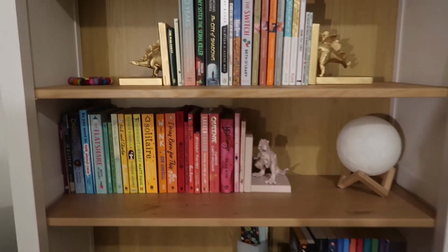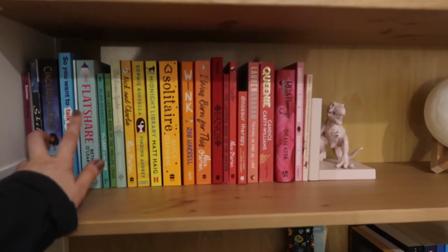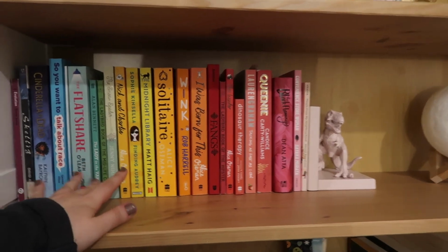Moving down to the rainbow shelf. So I definitely need to read some more green books and some more purple books, but this is how it's looking so far and I think it looks pretty cool.